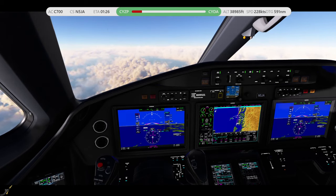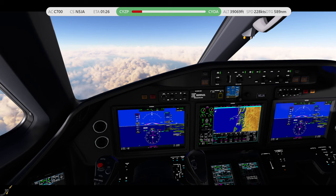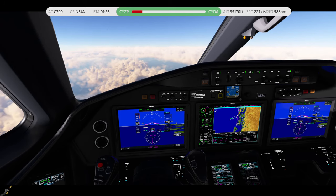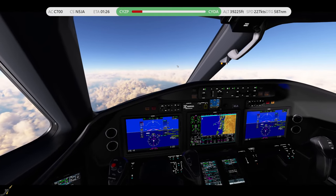Yeah, the Citation 10s were kind of on the small side. Makes sense. They want to try to get more out of the airframe, be able to fit more people, without it being too small.